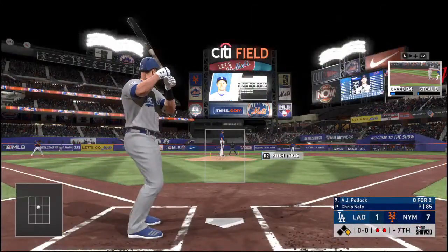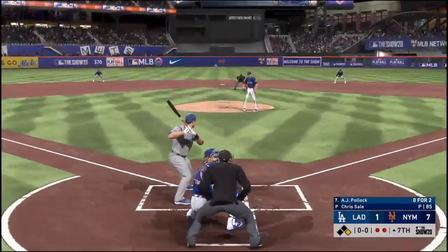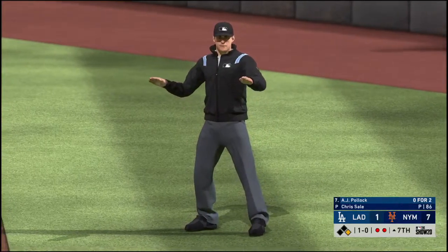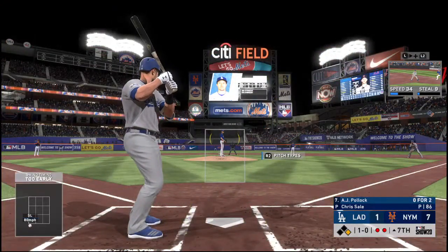Number 11. Stepping into the box, A.J. Pollock. He's 0 for 2 thus far in this one. And a check swing. Did he go around? No, says the first base umpire. It's ball 1. 2 out with the man at first.